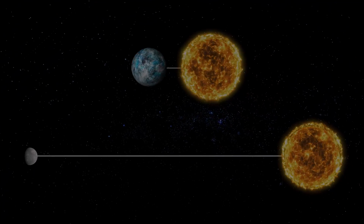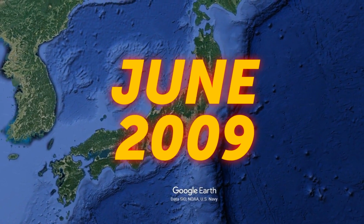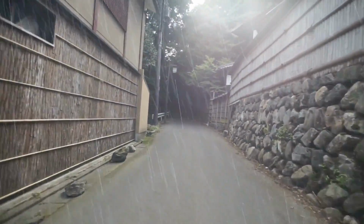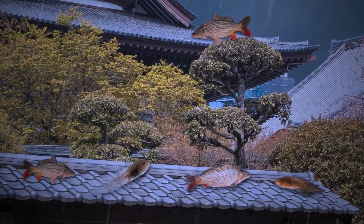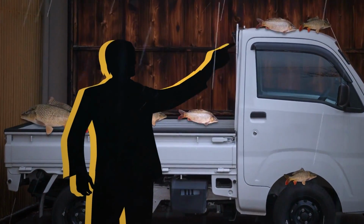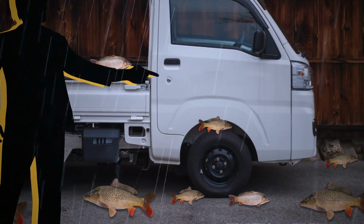Well, this happened in June 2009. People in certain areas in Japan left their homes after a heavy downpour, only to find fish, frogs, and tadpoles everywhere. Fields, roads, lawns, rooftops were littered with these aquatic creatures. One man was shocked to see 13 carp on and around his truck. Apparently, he stopped to count them.